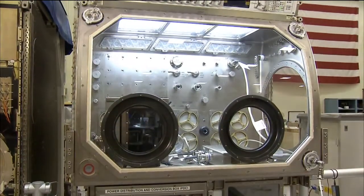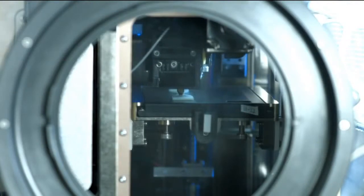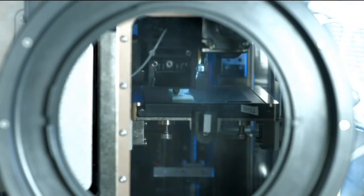We're just now getting off the ground with this technology and utilizing it. So pretty soon in the future, we're going to be able to build more useful things up there that are bigger and more complex, with more components, more materials.